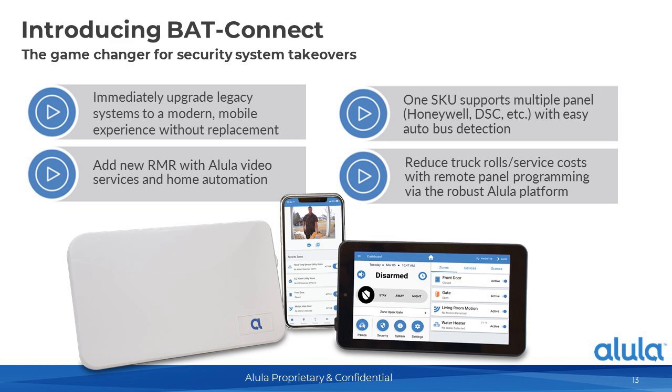Yeah, and I think you hit the nail on the head when you talked about the upgrade to video and automation. If you're able to add those features to a legacy account, you're adding to your own RMR, you're adding to the customer experience, and for that matter, we're actually going to give you a bigger rebate in our sunset program when you add those services. So this is really the way to go about solving this sunset problem.